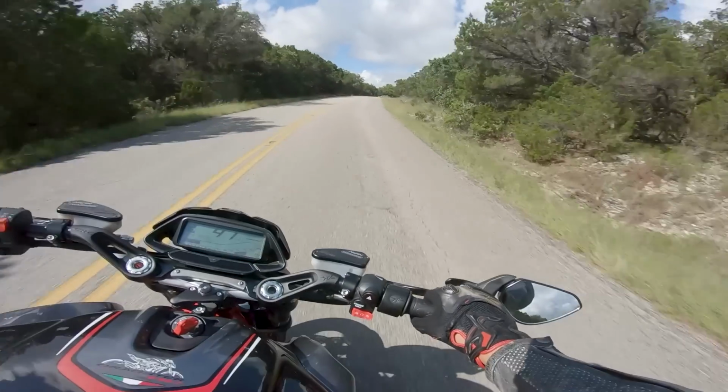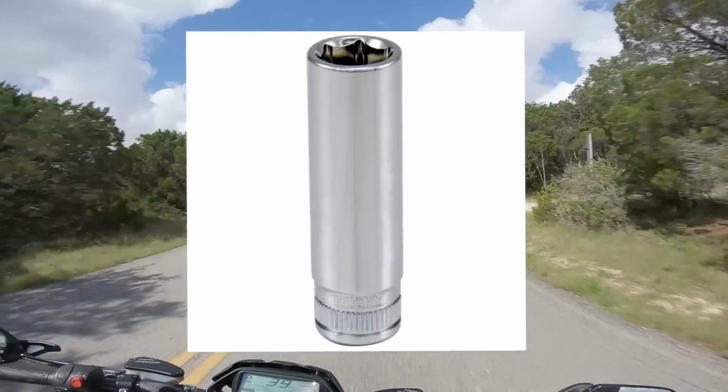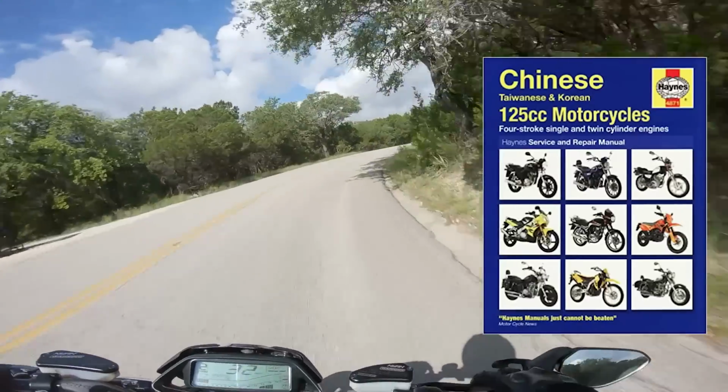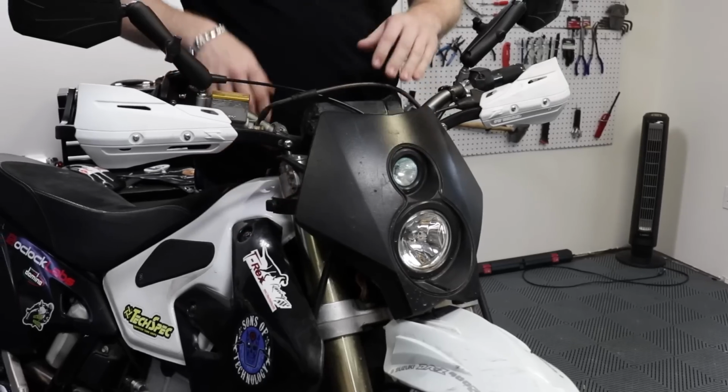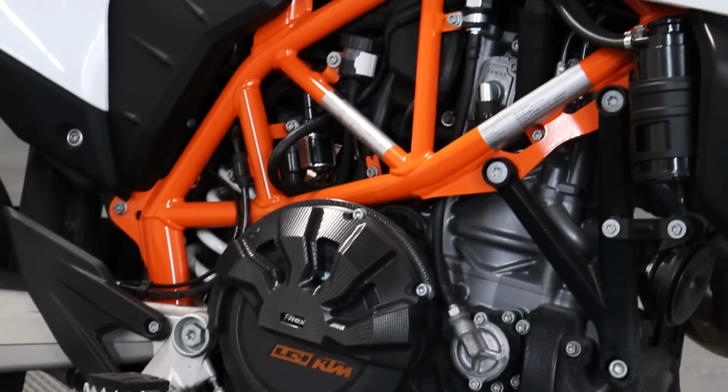Let's start out with the obvious. You need to have at least one deep socket floating around in your toolbox specifically for pulling out spark plugs. They vary in size, so check your manual and buy the one that you know you're going to need. In my case with the DRZ400, it requires a 5/8 bit, but who knows what my KTM needs.